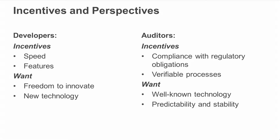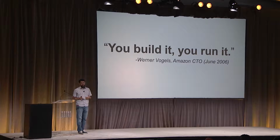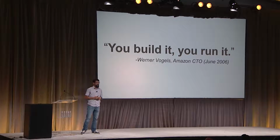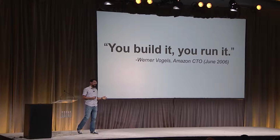And that's what sort of drives this tension, right? And to me, what resolves that tension is more of an operational change that's really embodied in this quote, which you've probably seen before from Werner Vogels, who's, of course, Amazon's CTO. It was actually almost 10 years ago. It's: you build it, you run it. So if you're building production software, you're going to be responsible for running it. So that's kind of the core of DevOps, right?